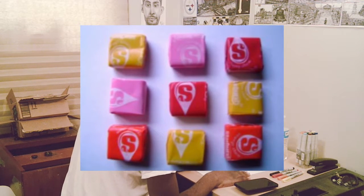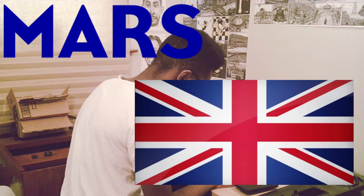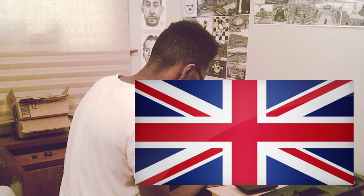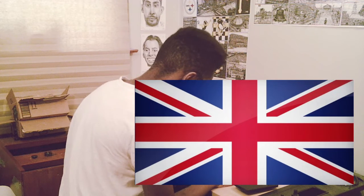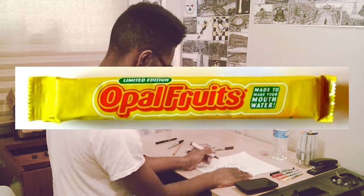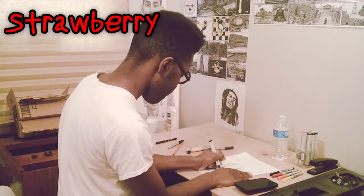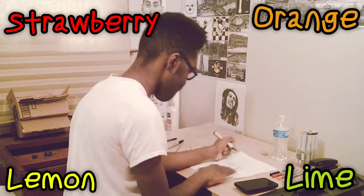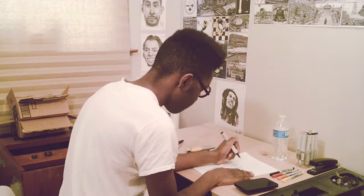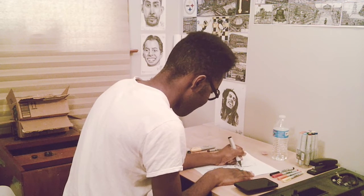Starburst is a box-shaped fruit-flavored soft taffy candy that was first introduced by Mars in the UK back in 1960. And hey, that's my grandmother's birth year. It used to be called opal fruits back then. The four original flavors were strawberry, lemon, orange, and lime. Back in the late 1960s, opal fruits got introduced in the US as M&M's Fruit Chewies and eventually Starburst.